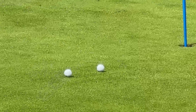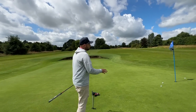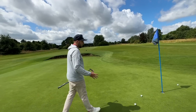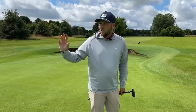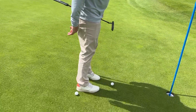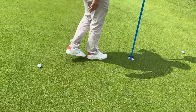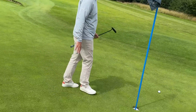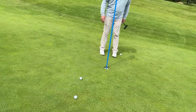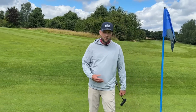So I'm going to work on the read a bit. Not bad there. So if we look at it, everybody says never up, never in. We want to be 10% away from the hole. That is your tour average from that distance. So I would say I'm around about 35 feet away there. So we'll be looking at 3.5 feet. So again, I would say that's more 4 feet. So I'm just outside tour average with one. The other 2 there, I would say, are clearly in that distance. So 3 feet away there, and that one's a little bit closer.